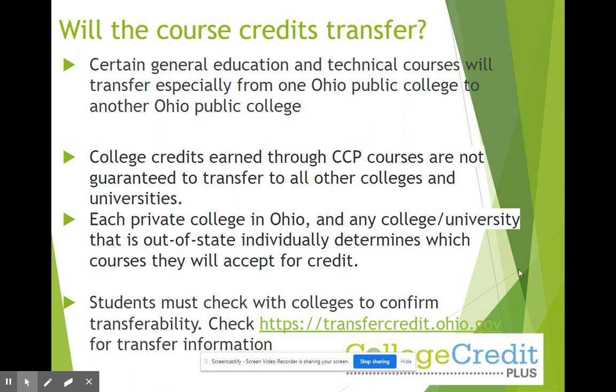Each private college in Ohio and any college and university that is out of state individually determines which courses they will accept for credit. Students must check with colleges to confirm transferability, and you can check at this website to find out that information.